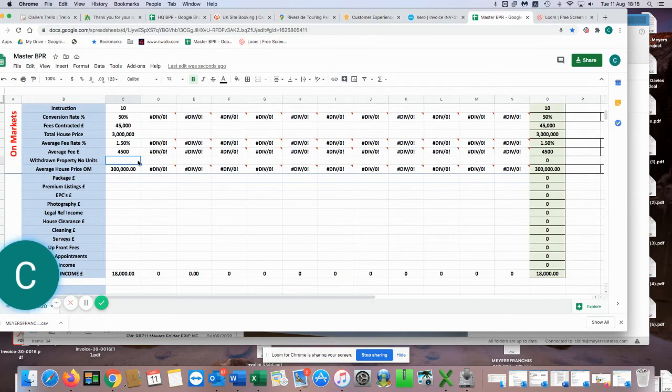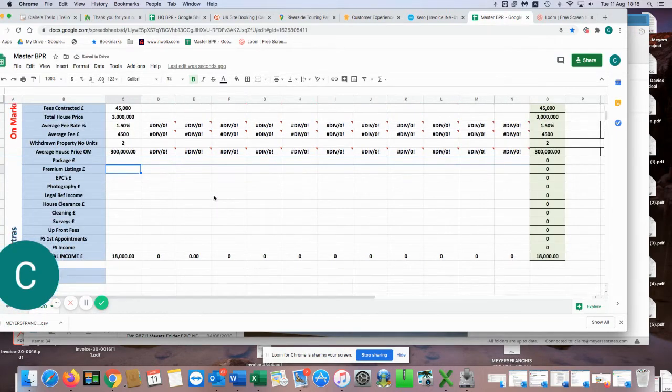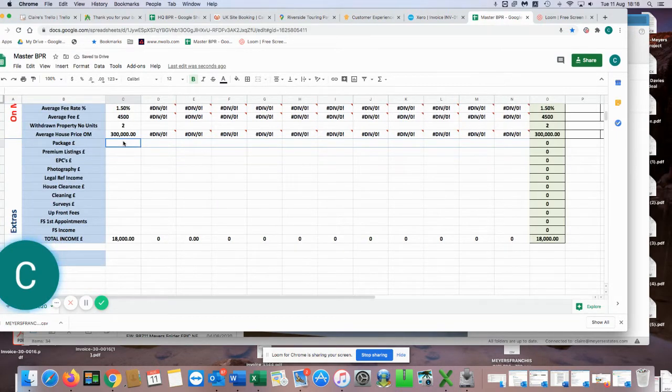Your withdrawn units, oh no, we don't want that, but maybe 2 people have come off the market because they're not selling now, whatever. And then you've got your other add-ons there. So you may have sold some premium listings or your EPCs, but the really important thing to remember on here is to do it pre-VAT. So say that you've sold 2 premium listings and you sold them for £100 plus VAT. You just want to put in your pre-VAT number in there.